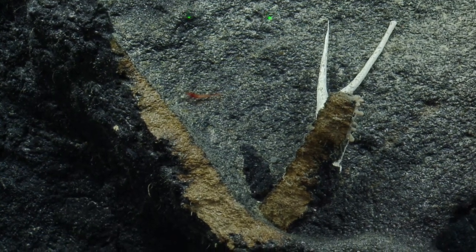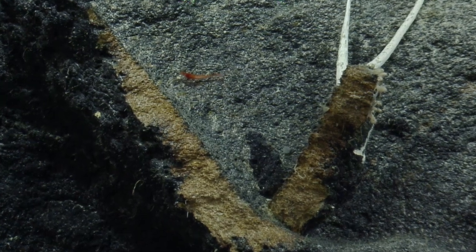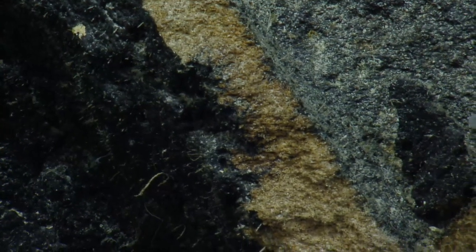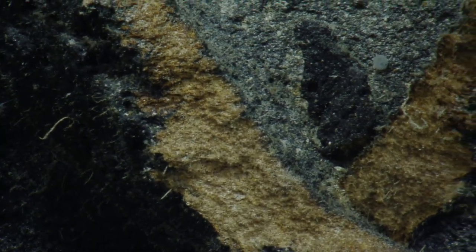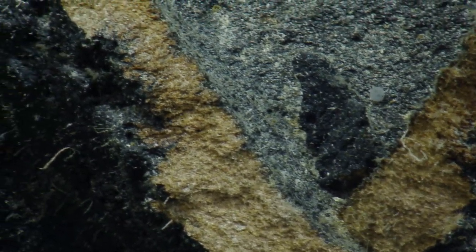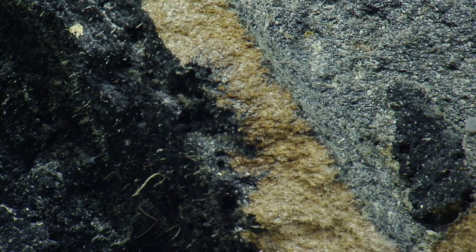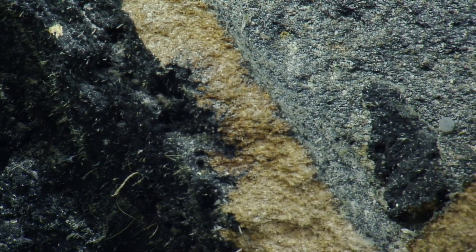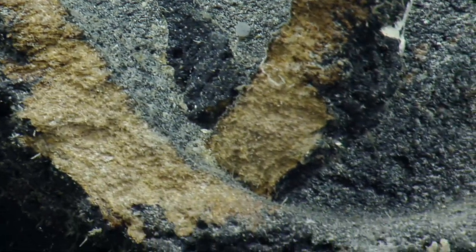Can we zoom in even more? We can. Go full zoom there on the broken rock. Sorry, it's probably not rock. But thank you. Okay, this is soft rock, so it's like some sort of carbonate or something. This does not look like basalt. So it's a carbonate that's been down here so long that it started to get a ferromanganese crust?